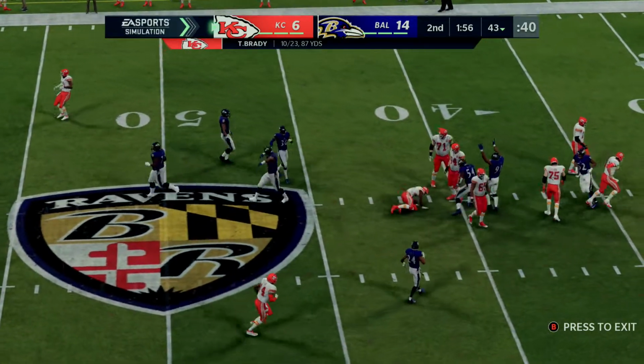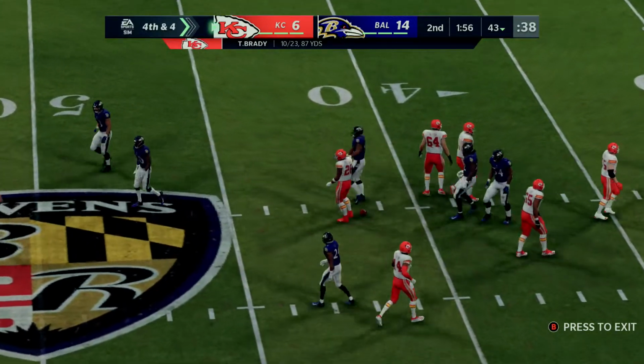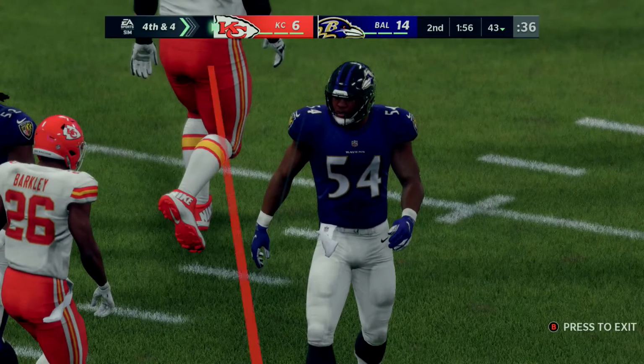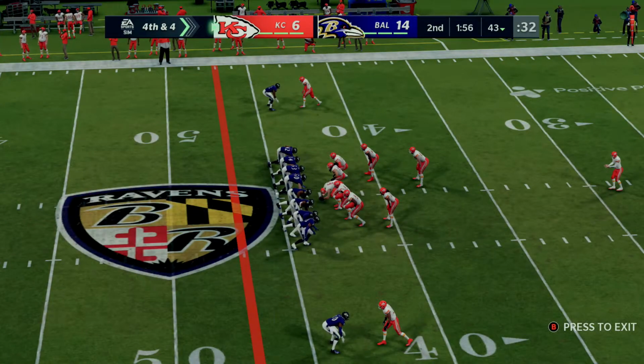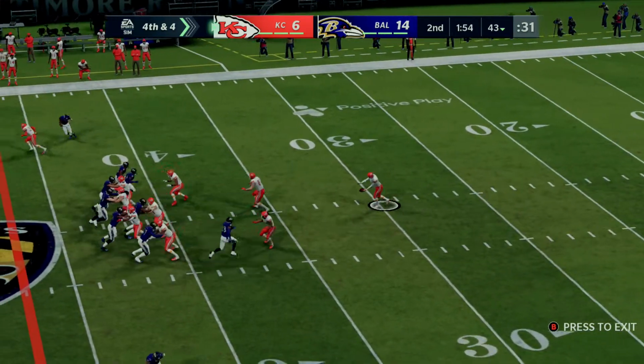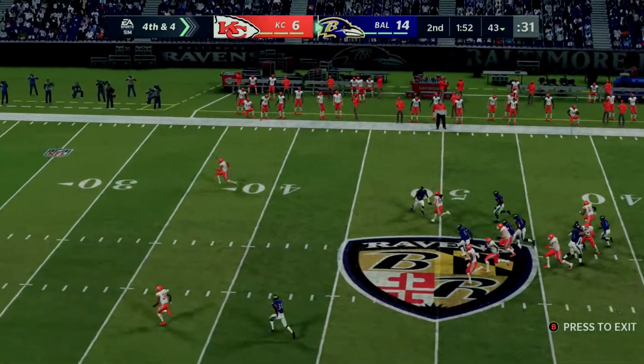Brady's throw on 3rd down there is incomplete. Intended for Saquon Barkley. Well, they certainly did a nice job there, picking him up out of the backfield and then running stride for stride with it. That's good coverage, and it led to an incompletion.